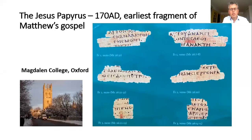Here we are. So in Magdalen College, Oxford. That's the Magdalen College Tower, taken in the snow, so not actually taken recently. But now look at the age of this. Now we've gone back before the 200s. This has been dated to 170 AD, and this is the oldest bit of Matthew's Gospel that we have. Again, this is written in Greek, and here are the fragments, and you can see there's sort of a mirror image going on, a bit like you saw with the first page I showed you of that Chester Beatty document. So this is papyrus written on both sides, cheaper that way.